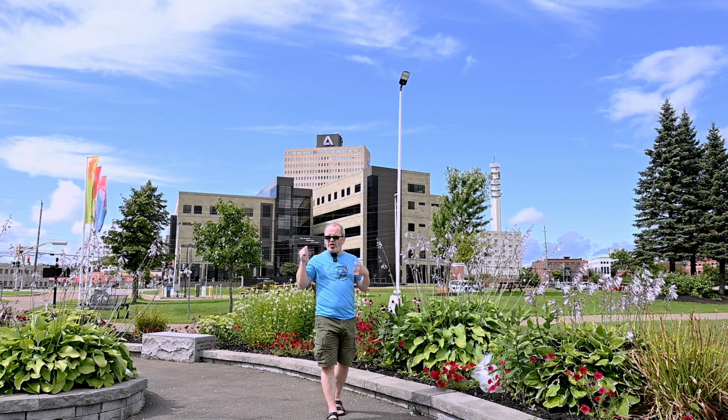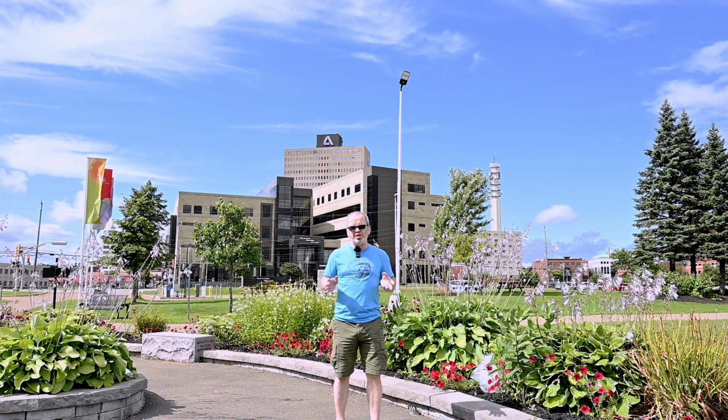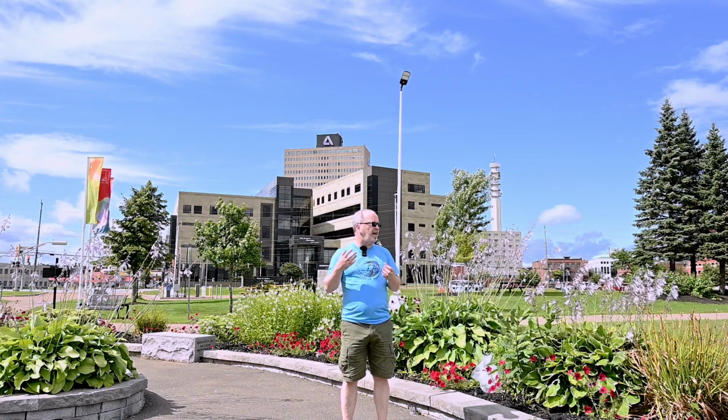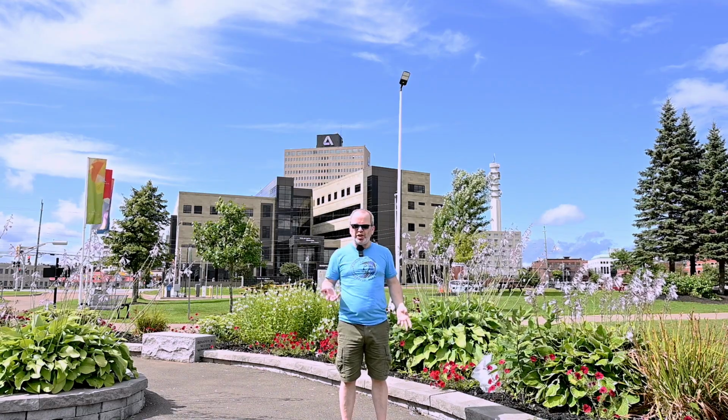And if you want to see some of the pictures, I'm going to throw some pictures up here at the end so that you can see what the camera is doing right now. The quality is still there. The pictures still look good.